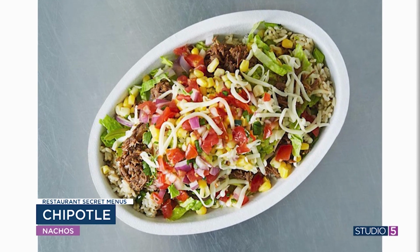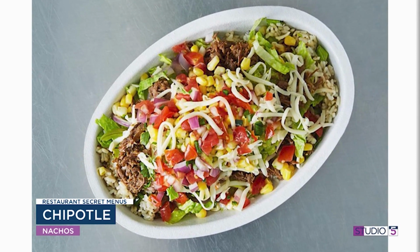Nice. So that's a really easy hack if you're trying to appease some people, and it's very shareable. In the category of fast casual, your final find for us is from Five Guys.